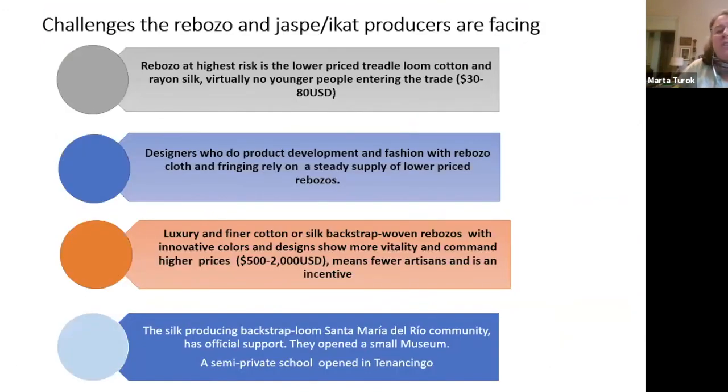So what are the challenges the rebozo and jaspe IKAT producers are facing? The rebozo at highest risk, as I already pointed out, is the lower priced treadle loom, cotton, and rayon silk. Virtually no younger people entering the trade, and these are rebozos that wholesale between $30 and $80. Designers who do product development and fashion with rebozo cloth and fringing rely on a steady supply of lower priced rebozos. So right there, we've got a problem coming up.